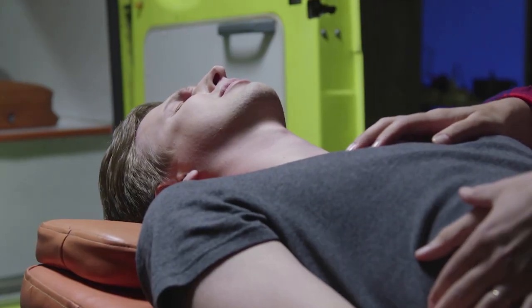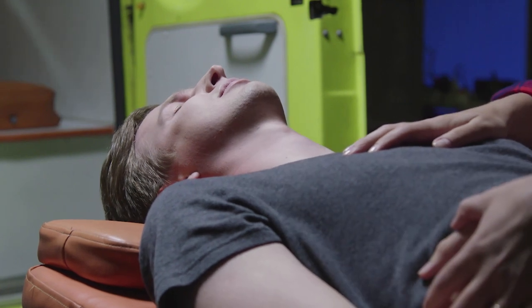So this ambulance is more than just a vehicle. This ambulance is an emergency room on wheels. There's not much that the doctors and the nurses at the hospital can do for a patient who's critically ill that we can't do in the back of this ambulance. And it's designed that way.